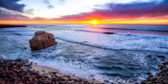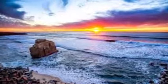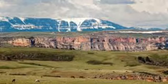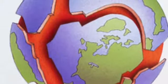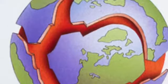The oceanic crust is 5 to 10 kilometers thick and is composed of basalt, diabase, and gabbro. The continental crust is 30 to 50 kilometers deep and is made of slightly less dense rocks than the oceanic crust. Both the oceanic crust and continental crust float on the mantle, which cause tectonic plates to shift.